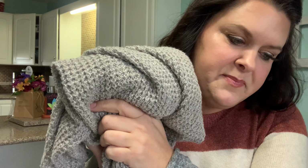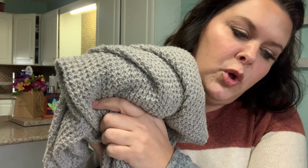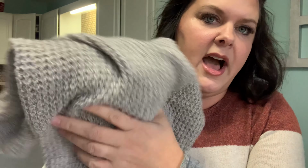Okay, so we're here for the recap. And like I said, I'll put the prices as I'm trying them on. I'll put them next to them so you guys can see it. So the one, we'll go with this. This is called the Betsy Loose Woven Knit Pullover by Pink Clover. And I like this. I mean, it's just a very basic piece, but it's cozy and neutral, which I like.